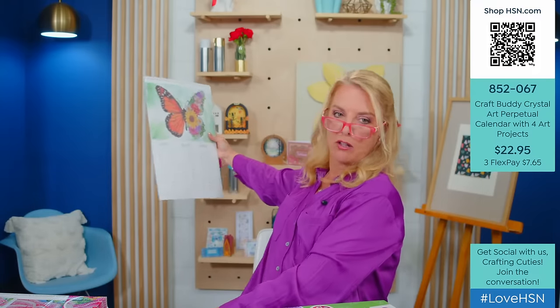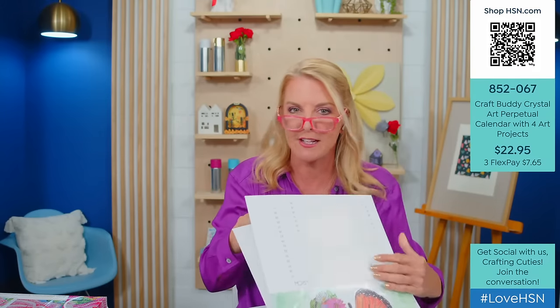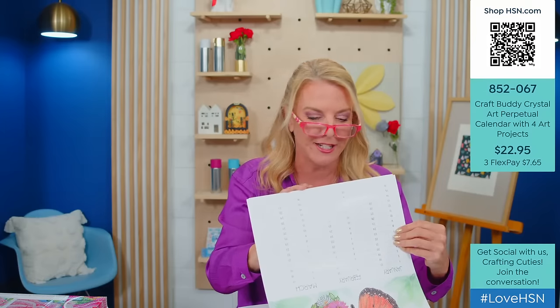I mean, that would be beautiful up against a wall, like under that light right there. How pretty would that be framed under that light? It'd be stunning, right? So I just want to give you an idea that this is not a puny little calendar. It's really quite large. So it really has that wow factor. That's what I love about crystal art. Everything is like, oh my gosh, it's so pretty when you get done with it.